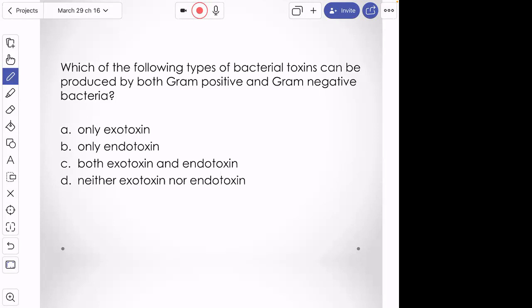Right. Well, if you remember what endotoxin is, remember endotoxin, that's the same thing as lipid A, which is found in lipopolysaccharide. And remember, that's found in the outer membrane of gram-negative bacteria. All right, so endotoxin is only in gram-negatives. All right, so the correct answer here would be A. Exotoxin is potentially made by both gram-positives and gram-negatives. All right, makes sense?